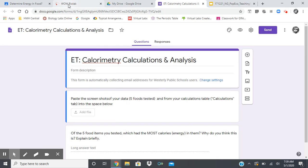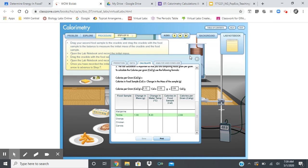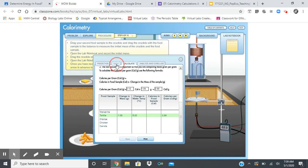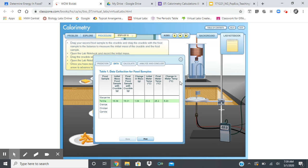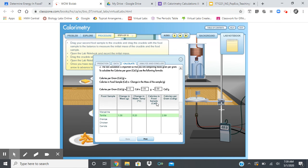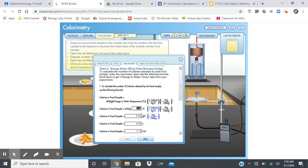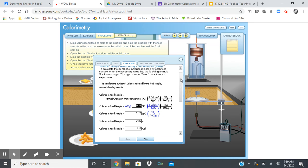So pretty simple. Again, you're going to test the 5 foods, not these 5 I have here. You're testing these 5 back here. It's in the directions. You're just going to go step by step and fill in your data table, measuring the change in mass and change in temperature. And then down in here is where you're going to calculate the amount of energy given off. Remember, all you're doing is putting the temperature change in this box right here. It's going to convert all of your numbers so that we know how many calories we had in our food sample.